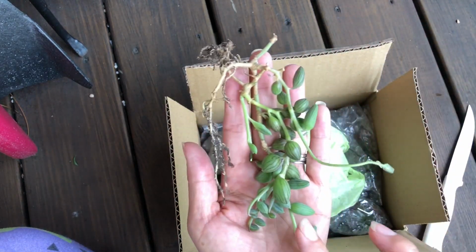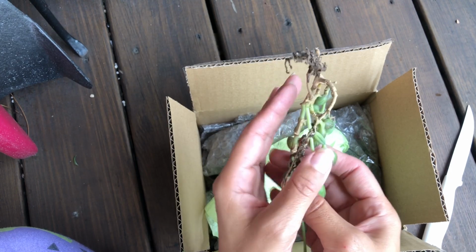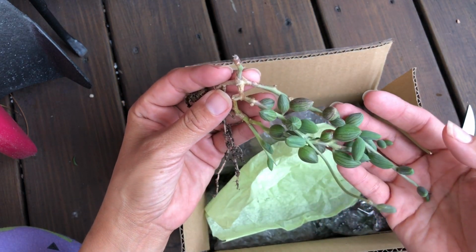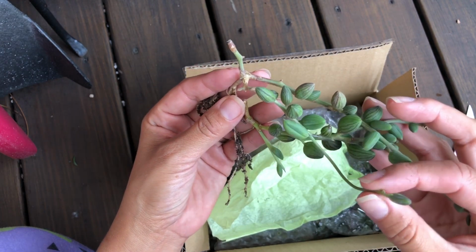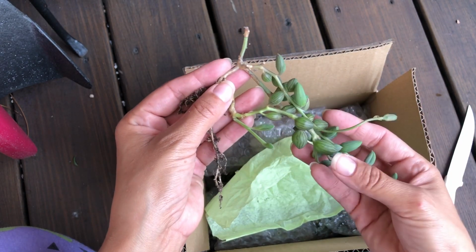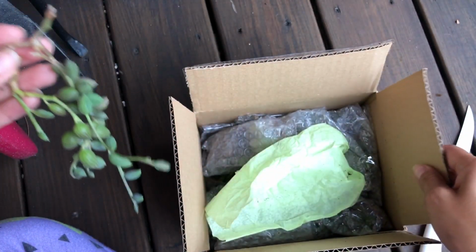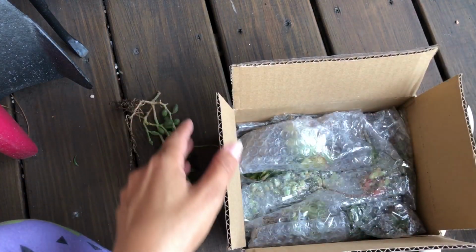I don't know the name of this plant. Obviously, it's a trailing plant. It's really pretty and plumpy. I've never seen it before in person. This is my first time getting it, so I'm really excited to receive it. It also has flowers. It's really pretty. Let's see what else.